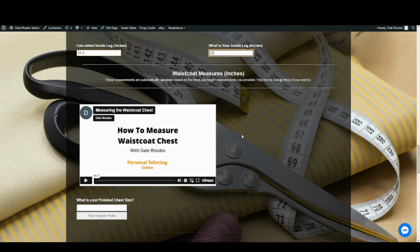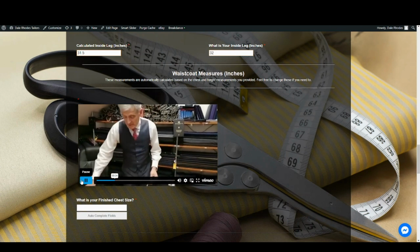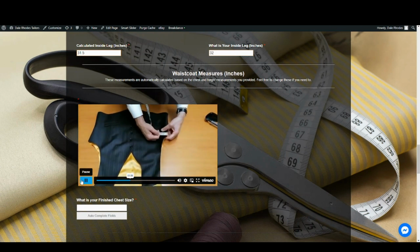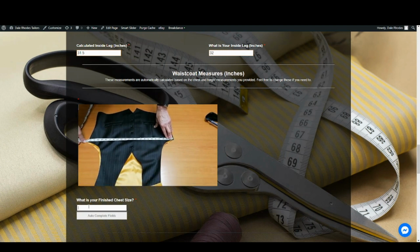How to measure a waistcoat. Firstly, you go on a chest measure. Measuring the waistcoat or vest chest. Lay the garment on a flat surface and measure from under the armhole to under the armhole across the garment, making sure there's no spare material. Here I'm recording a measurement of 23 inches, which would be a 46-inch finished chest.